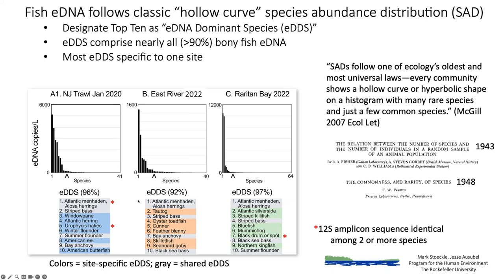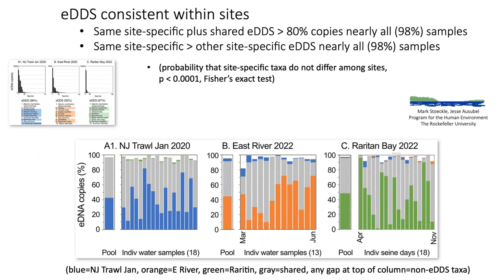So in answer to my first question, yes, eDNA-dominant species differ among sites. Regarding the second question, we found that dominant species were consistent within sites. We took the classifications generated from these three sites and applied those to total fish eDNA in pool data and in individual water samples or sample days, and normalized the results in each case to 100%.